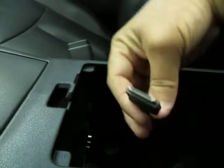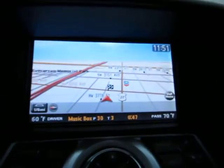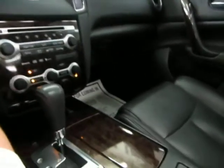Okay, here's your iPod interface, here's another cigarette lighter adapter, and here's your video input. So if you can power it through a cigarette lighter adapter, believe it or not, you can actually watch it here. This acts as a DVD player as long as the car is in park.